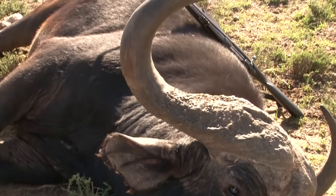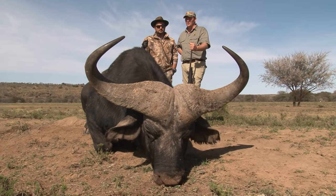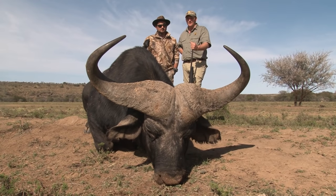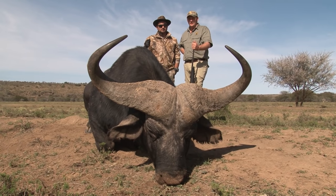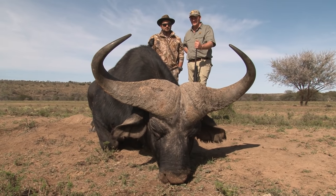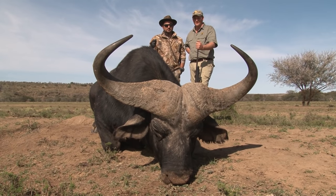This morning we came out to look for the herd again that we saw yesterday, and this bull actually gave us a slip. We were standing glassing the herd looking for a decent sized bull when this bull came at about 150 yards to our right, came running across and bellowing, and we both immediately knew at that point that this was the bull that we were going to take. The bull joined up with the herd and faced us, and Joey took a frontal shot.